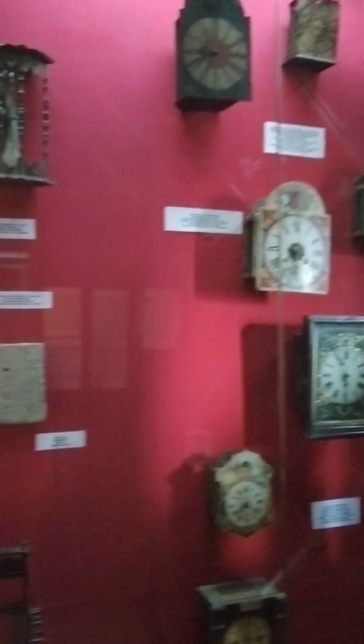See that? So imagine, during the glory days of this clock tower, what it looked like, especially back then. It's pretty amazing and impressive.